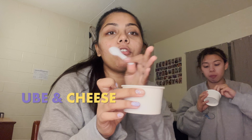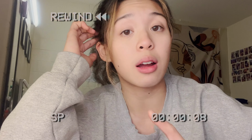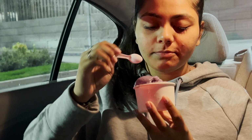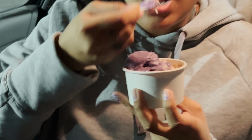But mine was half ube and cheese and half Milo. So I already tasted it when it was ice creamy and not soupy. Wait, Yashvi has to try it because it was melting. Okay, which one are you trying first? I don't know, the chocolate one. What did you get? Oh, Milo! Milo is the best. Really? It's the best. It's so beautiful. I love it. I'm so proud of you that you're on the Milo cover. Thank you. And then now the ube cheese.